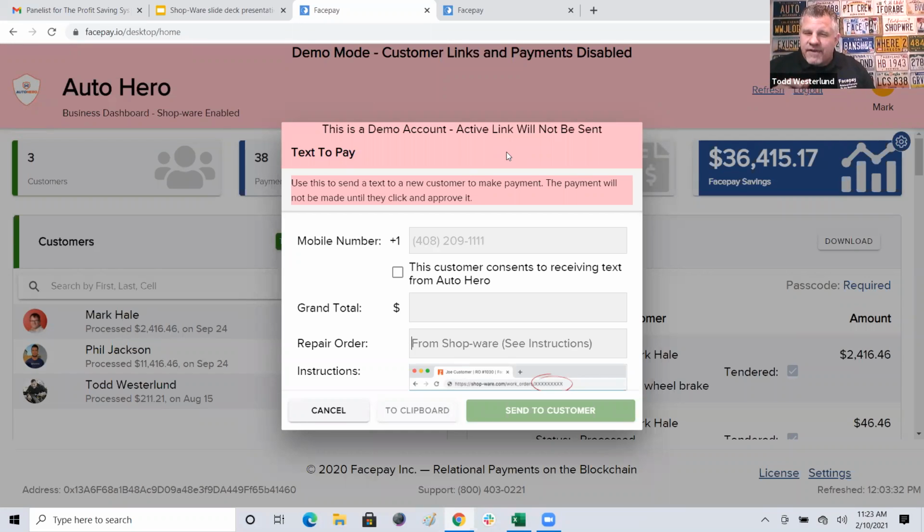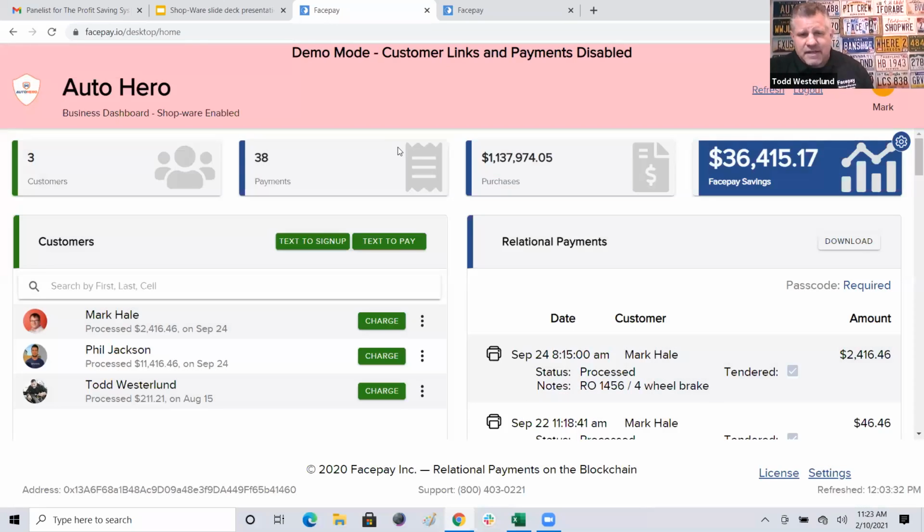So just one small difference is not the repair order. You're going to take that small code, cut and paste that right there, and you'll see that connect up. I'll show you guys a little bit more on that in the end. I'm going to show you guys a couple of cool things in that aspect.